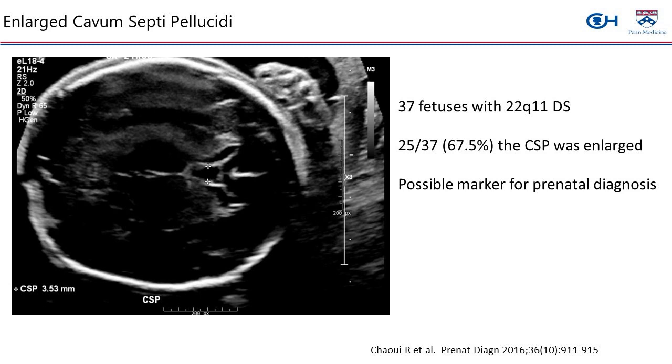A few studies have come out looking in general at screening ultrasounds, and a standard measurement that we obtain on all second trimester ultrasounds is a look at the cavum septum pellucidum. And in a large series, 2/3 of the fetuses affected with 22q deletion were noted to have an enlarged CSP in utero. And so this has been proposed as a possible marker for prenatal diagnosis.